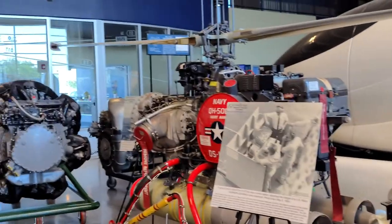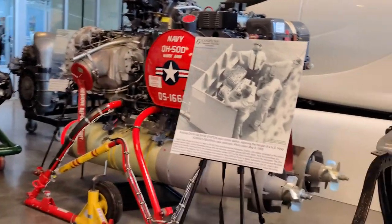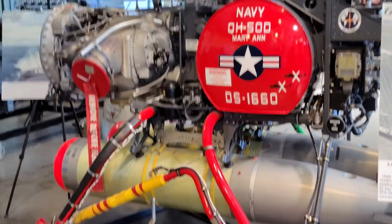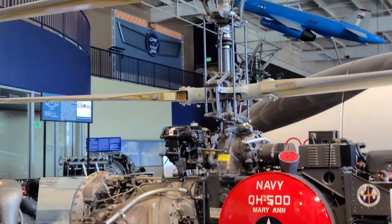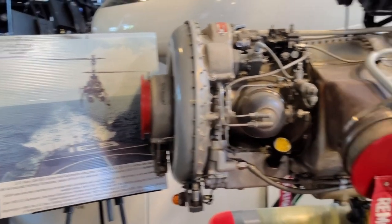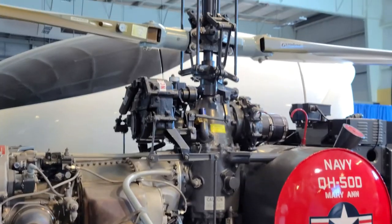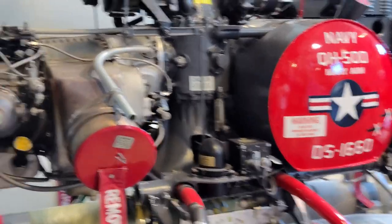Just a bunch of big engines. Whoa, look at that thing. There's a Navy drone with acoustic anti-submarine. Wait, what? This is an old Navy drone? Yeah. Where's that sign at? How do you know that? Oh, it's right here. Acoustic homing torpedoes. Oh, wow. 1962. They made this in the 60s? Wow. Yeah, we're smart. Just saying.